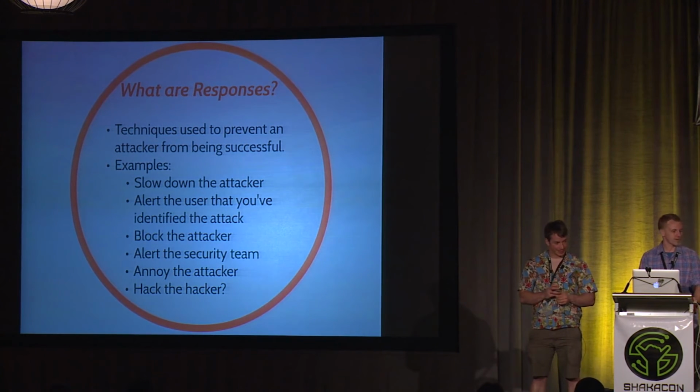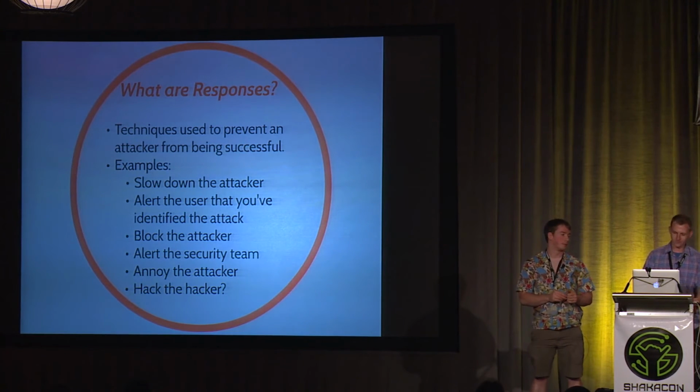Maybe we want to block the attacker completely. So we could just send back 500 messages. We could redirect them to Disney.com. We could send back 404s. We could do any of those things just to say, get off our site. We're not really interested in your traffic anymore. Maybe we do want to alert the security team, so we'll send out an email so that people know that the site's potentially under attack.